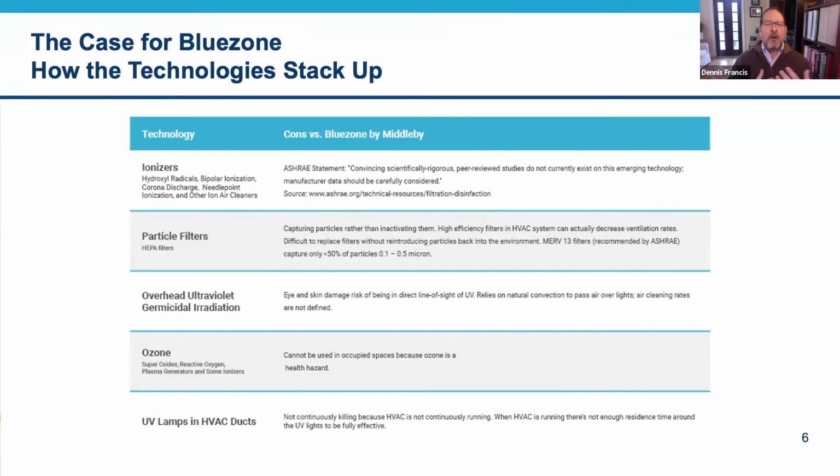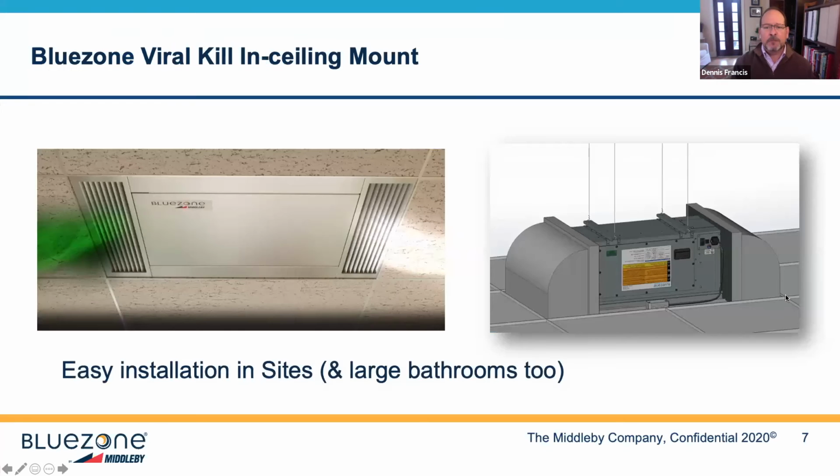So we are more effective because of three specific things. We actually pull the virus up toward the ceiling, away from your guests, and then we kill the virus to a log 5 level, and we have a continuous airflow. This unit stays on for 24 hours in a given room. It's just like a fan would. It's only 3 amps, 120 volts, so it's not a big deal.